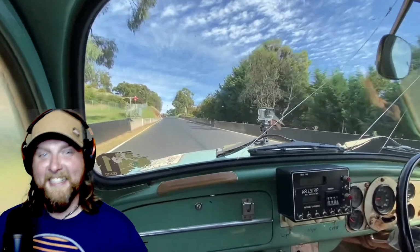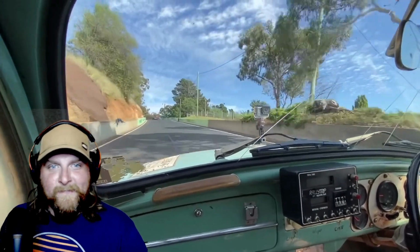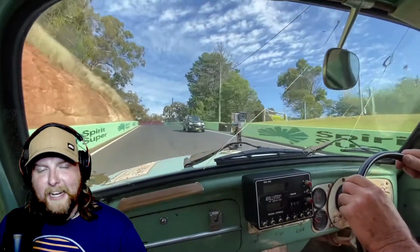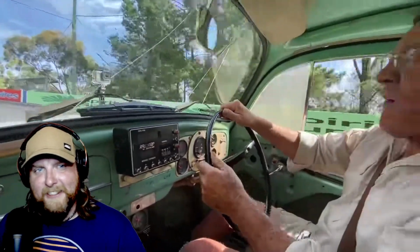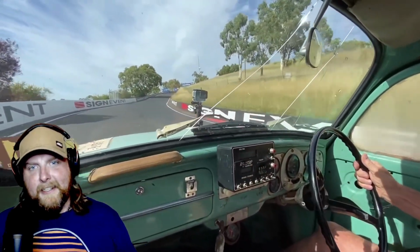He's just having fun in this thing. I imagine this thing might have trouble climbing the mountain. As you can see, he's hitting the ascent right now. Such a beautiful, beautiful track. And oh my God, is there actually traffic? There is. I thought they maybe had the track closed off for him, because I know this is a public road most days of the year. It sounds like that engine is definitely working to get up the mountain.